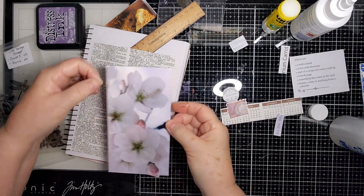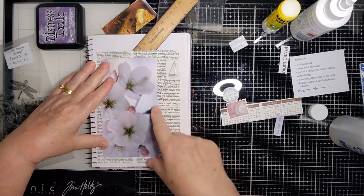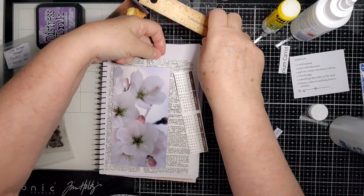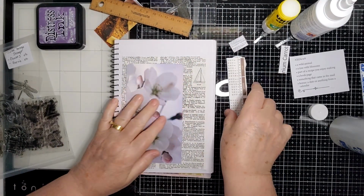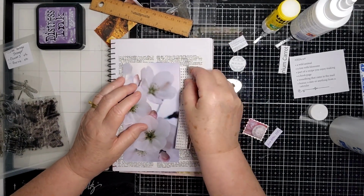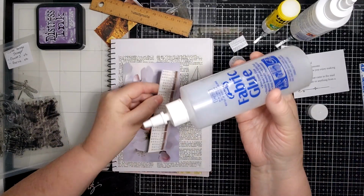Right, so I'll put that there. I'm going to put my, do you reckon it's dry now? I think it might be, yep. Put my calendar here. Doesn't matter which side I glue on it, really.